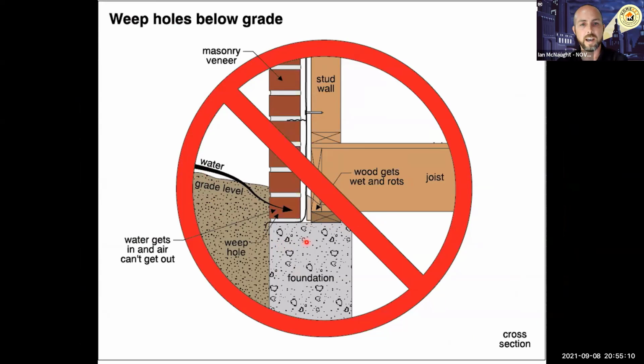But here you can see a good example. If the weep holes are down here and you've got the grade above the weep holes, we don't want water getting in there. Okay.